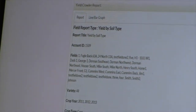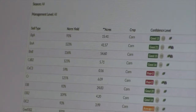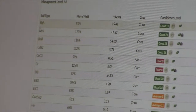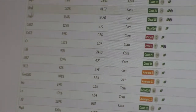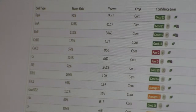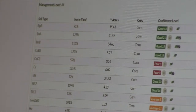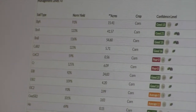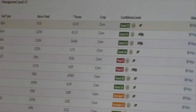As soon as we hit filter, that report popped up. It shows all the soil types that we have. We've got 909 acres worth of crop here, and over here it tells us what the soil type is. It tells us our normalized yield. It tells us how many acres we have. Because we're looking at multiple years worth of data, we have normalized yield instead of actual yield. It shows how many acres, it shows the crop, and then our confidence level.